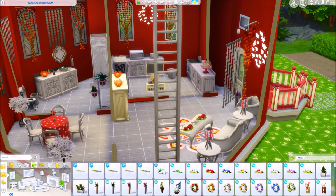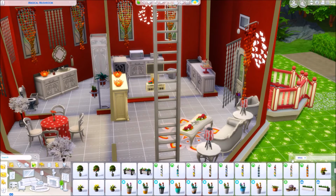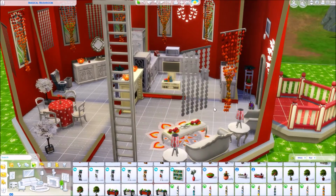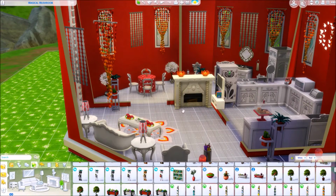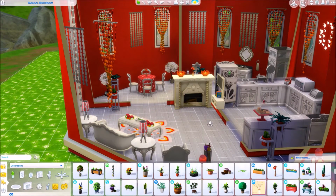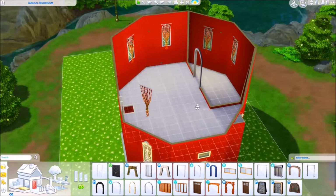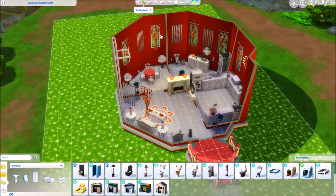And try to find a table that looks kind of fancy, like the little end tables. It does look similar to those. Matching furniture would be nice too, EA. More matching furniture, thank you. I don't think they're going to see this, but it doesn't hurt to put it out there.